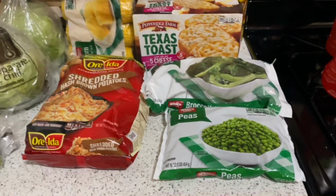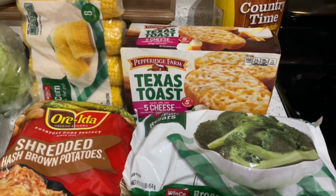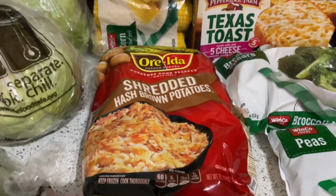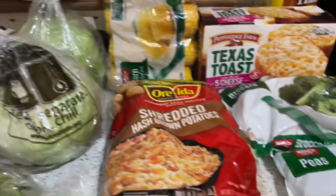Moving on to the frozen foods, I picked up some frozen peas, some broccoli florets, some Texas toast that I plan to use with spaghetti, and then some shredded hash brown potatoes for breakfast, some corn on the cob. That's it for the freezer foods.